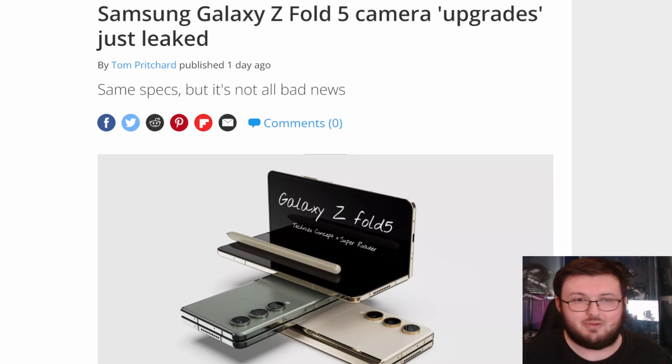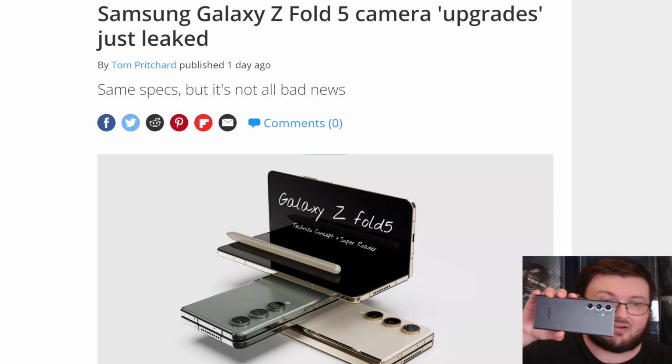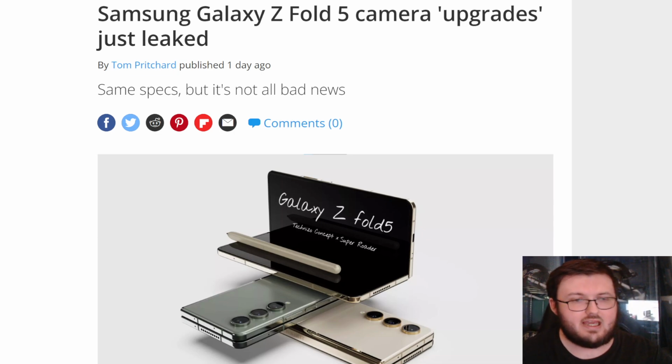So, here we are. More leaks about the Galaxy Z Fold 5. Today we're going to be talking about the camera upgrades that are now announced with the Z Fold 5. Now, if we're being honest, the best smartphone cameras on the market right now have to be the Galaxy S23 Ultra and the iPhone 14 Pro Max.